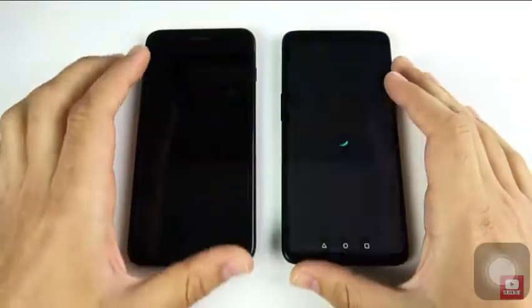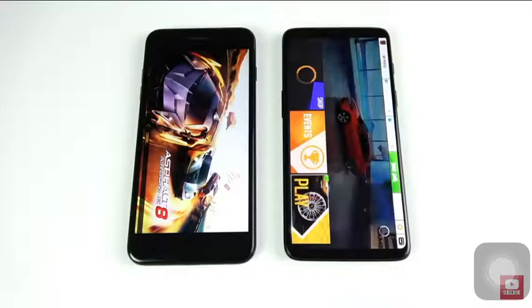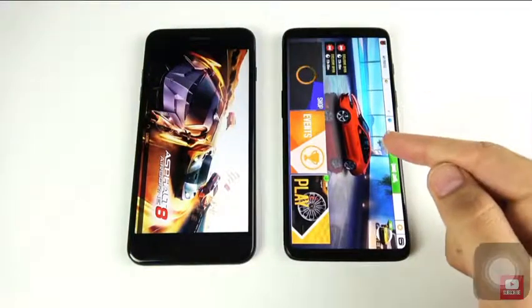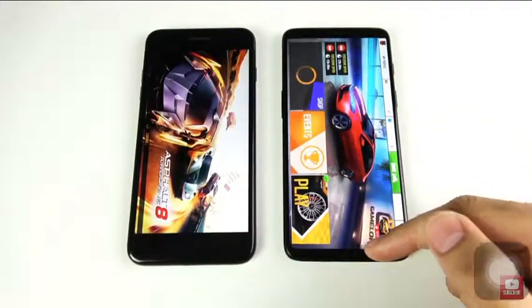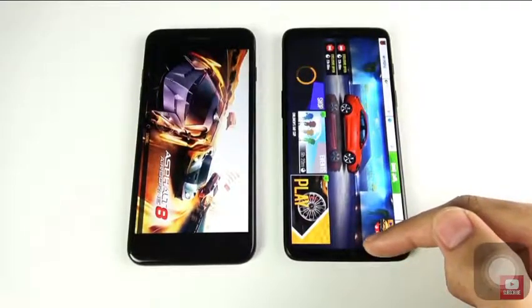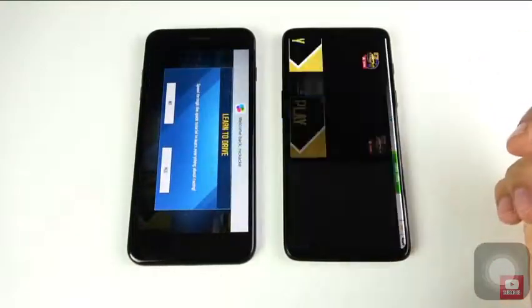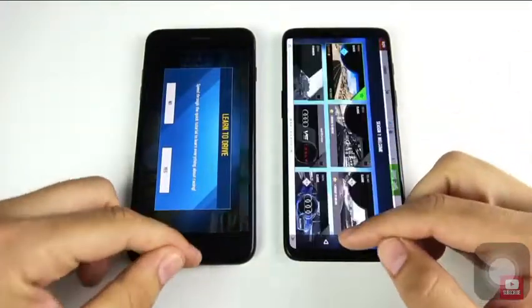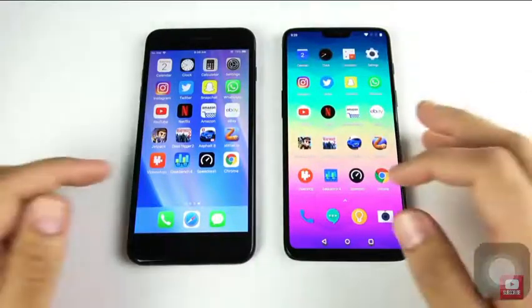Let's go into Asphalt. And you can see Gameloft loads up on the left first. But who's actually ahead? It's the OnePlus 6 who is ahead here. We're still waiting on the iPhone 7 Plus. So they're trading blows here in the gaming round. So definitely a top-notch gaming performer, no matter which one you do go with, whether you go with the OnePlus 6 or iPhone 7 Plus, top-notch gaming performing phones.